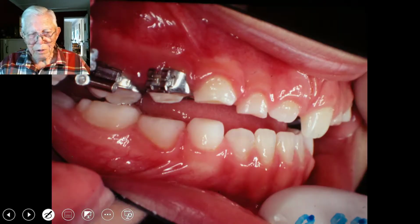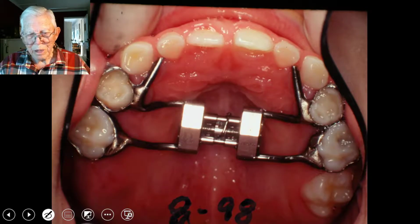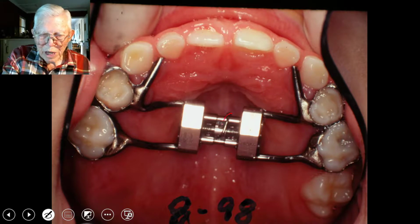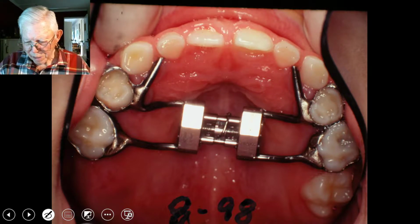And there we are. See the molars touching, and the teeth jumped over the hump, and they're on that side. And we get the palate as wide as we want it, then we tie it off with this little wire right there, and tie that off, and then leave this palatal separator in for a while.